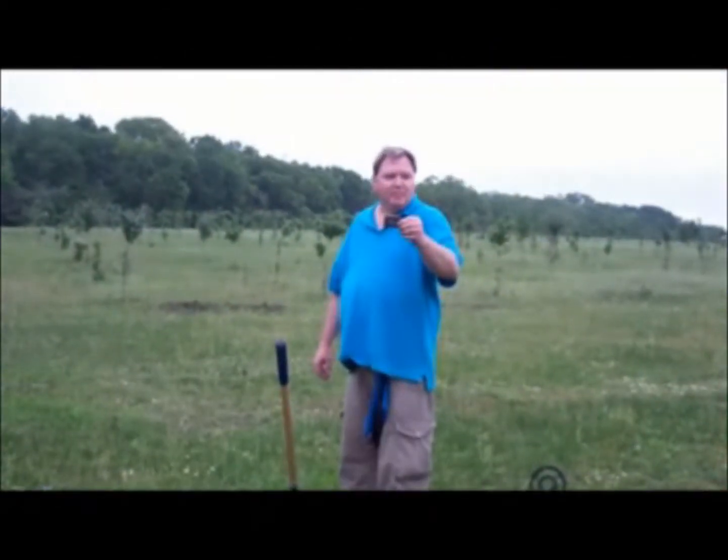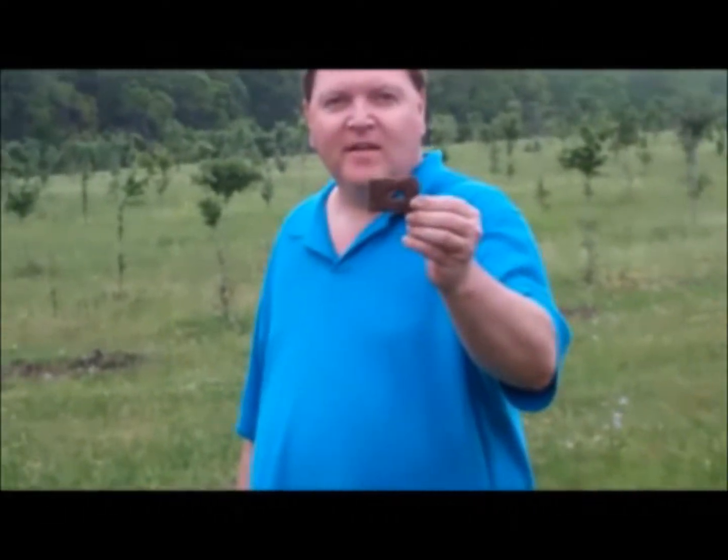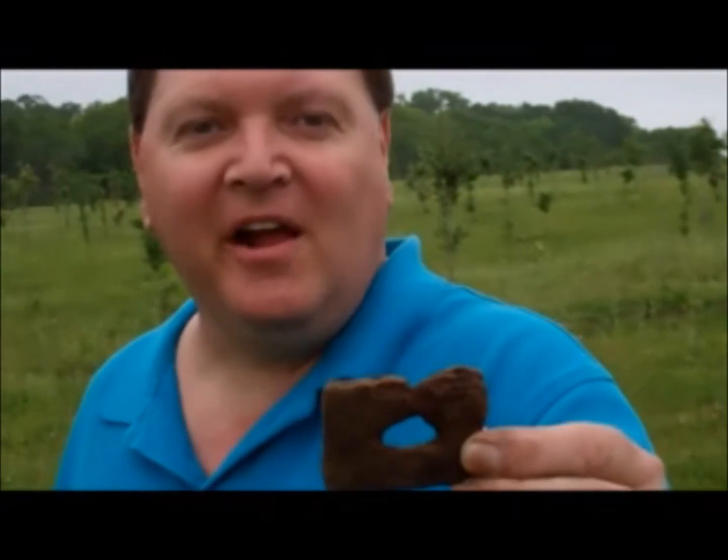See, I dug it up right over there. TJ said it was a gate latch. So it's probably not worth anything, but it's a relic.